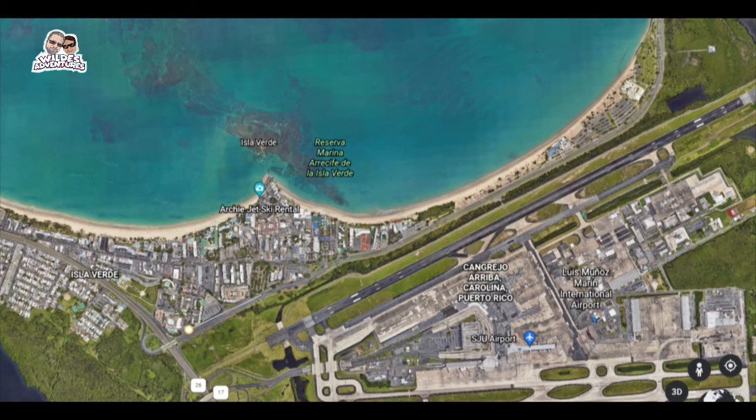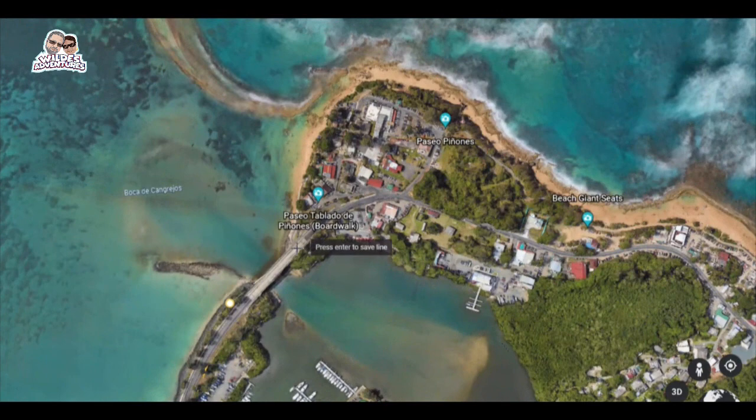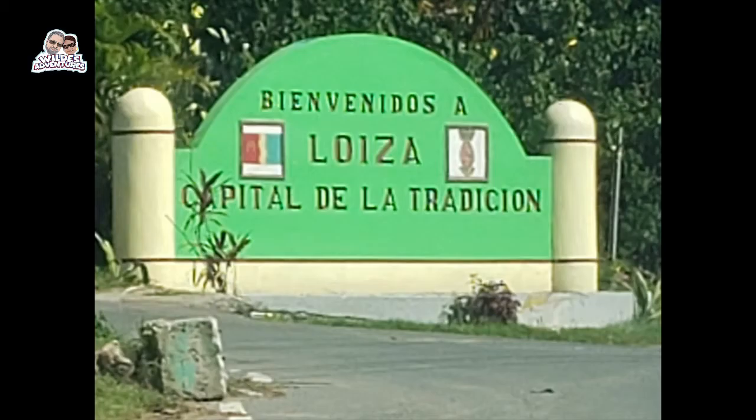Piñones is very close to Luis Muñoz Marin Airport. Once you leave the airport, you head towards Isla Verde and you take route 187 east. As you leave the area of the hotels, you will come across a small bridge. Once you cross that small bridge, you will see this green sign.